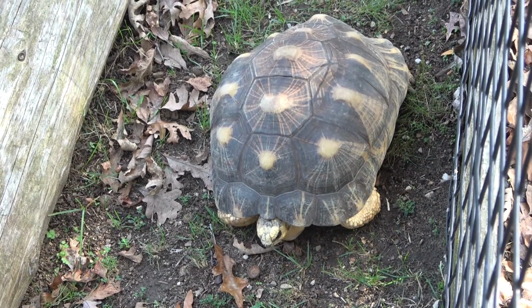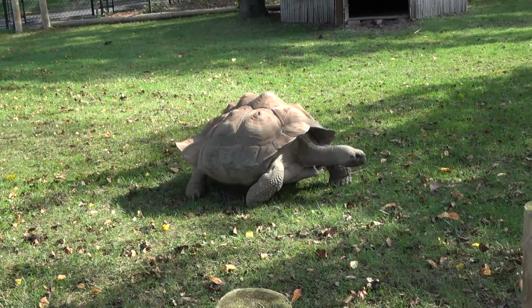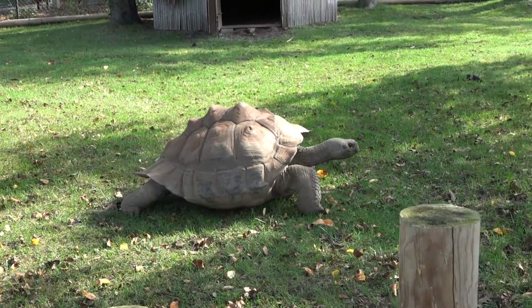They had many large tortoises, including my personal favorite, the Galapagos tortoise. And a cool fact about the Galapagos tortoise is that each island in the Galapagos has its own subspecies of tortoise.